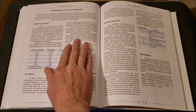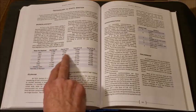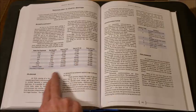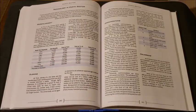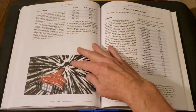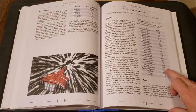So do you need a body part replaced? You've lost a hand? Fine. Here you go. Bio replacement. We can improve it for you too. We'll give that arm +1 strength. You can have cloning. What type of communications do you have? Holograms? Absolutely. Very important stuff for any 2d6 space game.